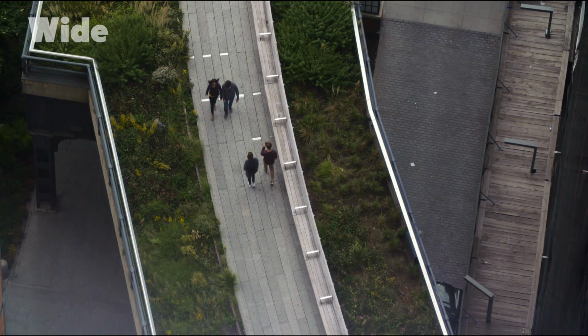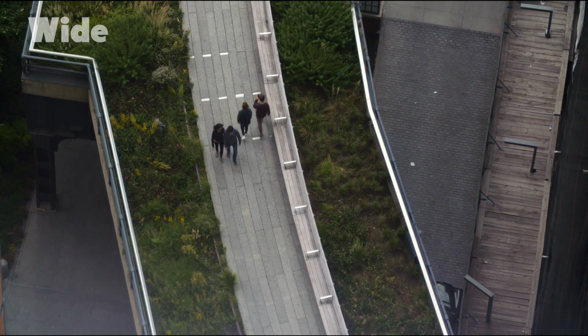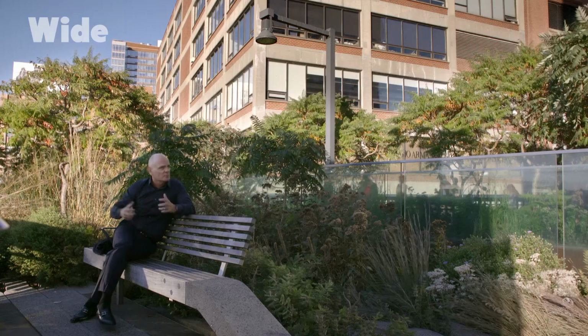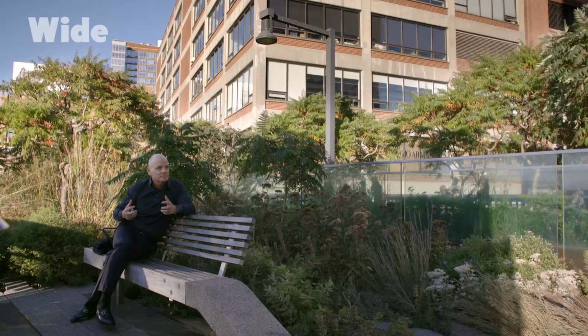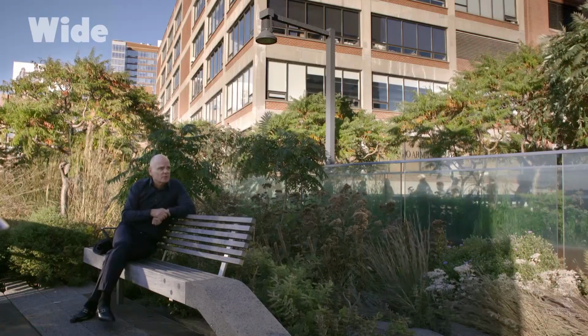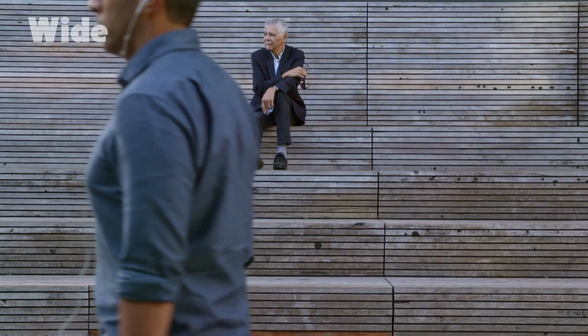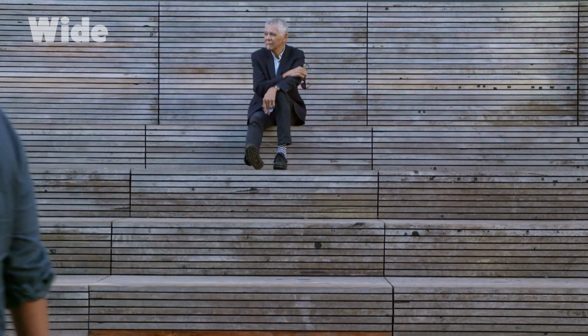The High Line is a bit like a film. It's all about duration, seeing the same things in different ways every time. It's a remarkable journey, a remarkable scenography. A place of slowness, voyeurism, a place unlike any other place in New York City.